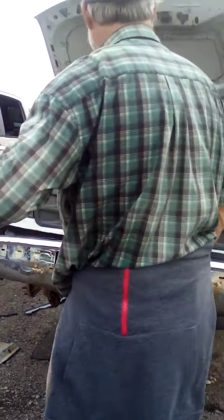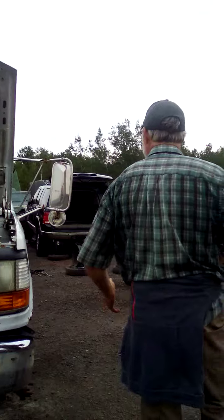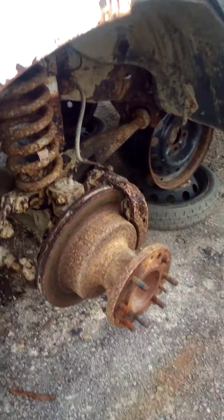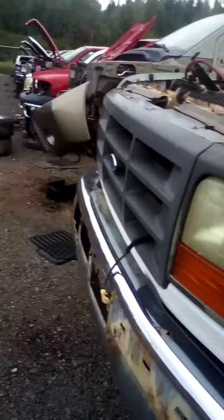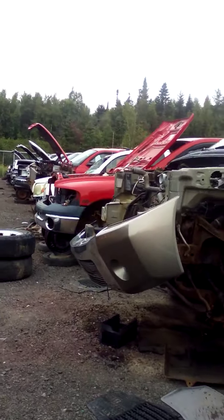Okay, all right. We're here at Kenny U-Pick, checking out the pickup trucks. Here we've got an F-350. That's not much use to me. It's only two-wheel drive, as you can see. Not much going on there. Now I'm going to walk around here and check stuff out.